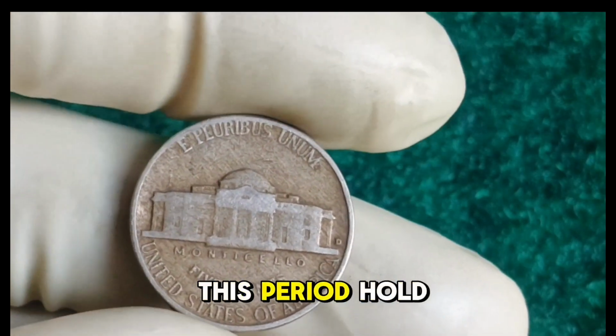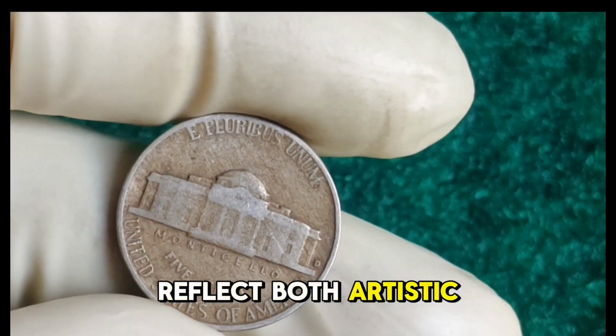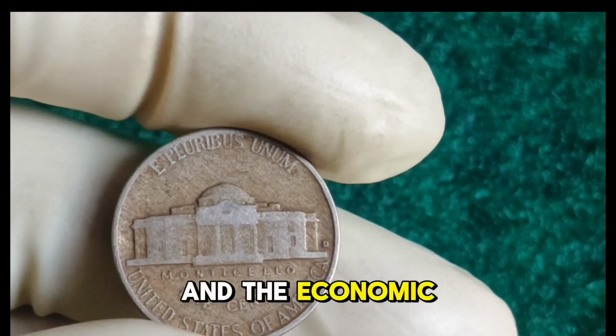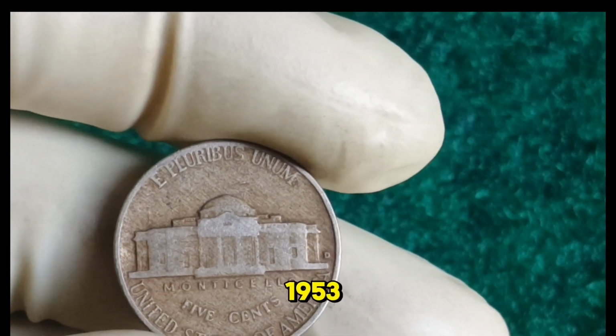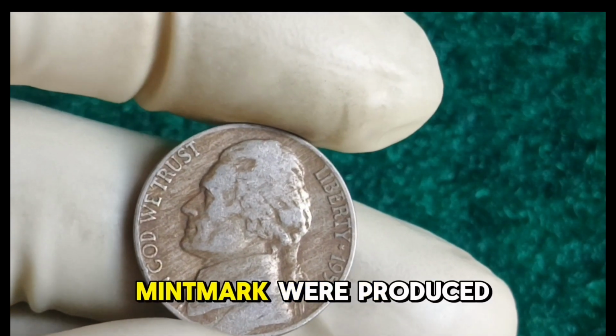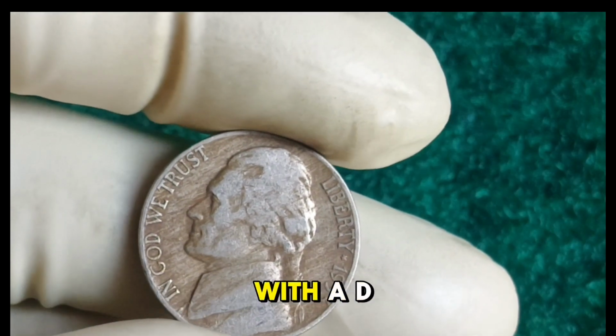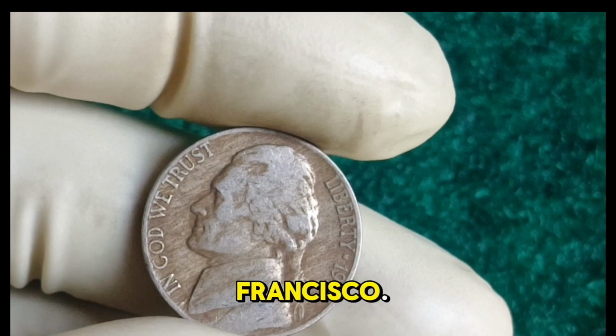Coins minted in this period hold special historical significance because they reflect both artistic tradition and the economic landscape of mid-century America. The 1953 Jefferson nickel was struck at 3 mints. Coins without a mint mark were produced in Philadelphia, those with a D were struck in Denver, and those with an S were struck in San Francisco.